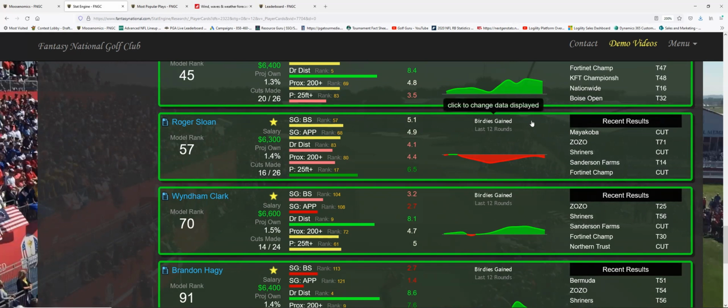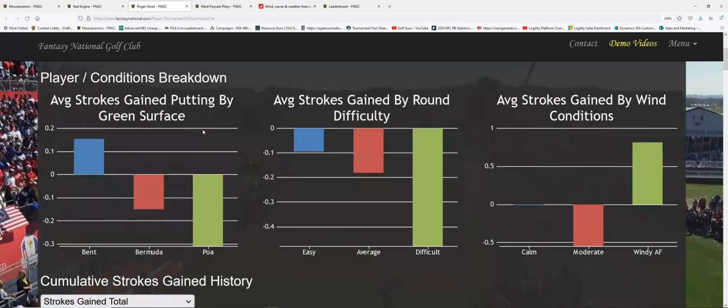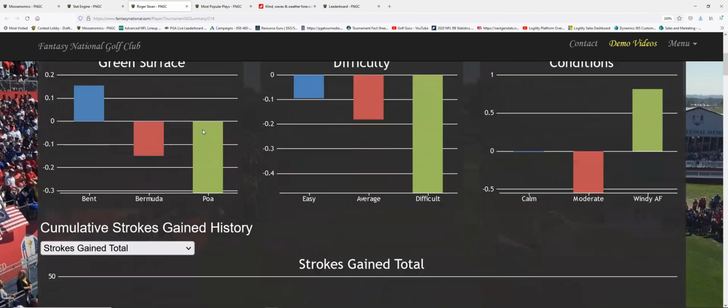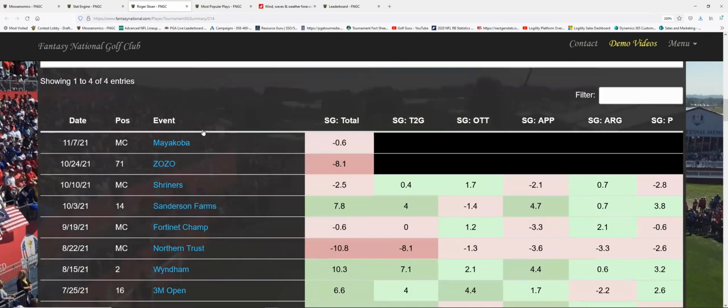But he's kind of had it on and off. This T14 for Sanderson Farms is what got me kind of interested. Let's go take a look at Mr. Sloan. And also that he's local. That stuff comes back, man. I mean, there is something about sleeping in your bed, eating your food. It could be a little bit of a difference. I've also seen it go the other way, so don't get me wrong.